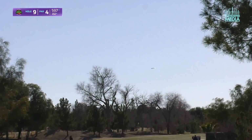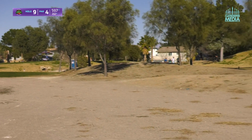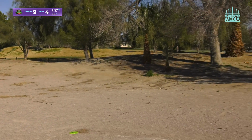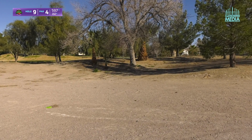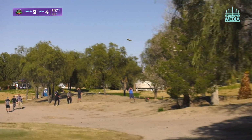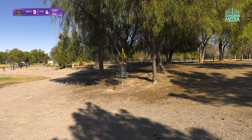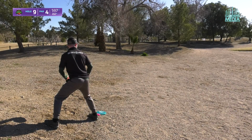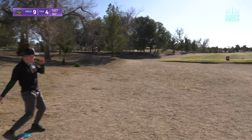Curious to see how Kev's D2 shot. Oh, that's just all hyzer. Yeah, I'd like to see him flatten that out a little bit and test that. Yeah, that's way too far left. He's still gonna have a line, but it's not really where he wants to be. There you go. We'll pitch up. That's going to do it for the front 9. Wow. That was quick. Yeah.